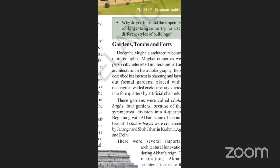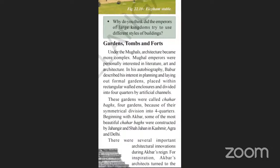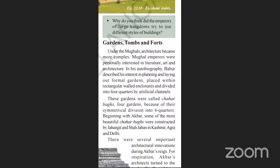Next one, gardens, homes, and forts. Under the Mughals, architecture became more complex. Mughal emperors were personally interested in literature, art, and architecture. Underline here. So the Mughals were personally interested in art, architecture, and literature also.